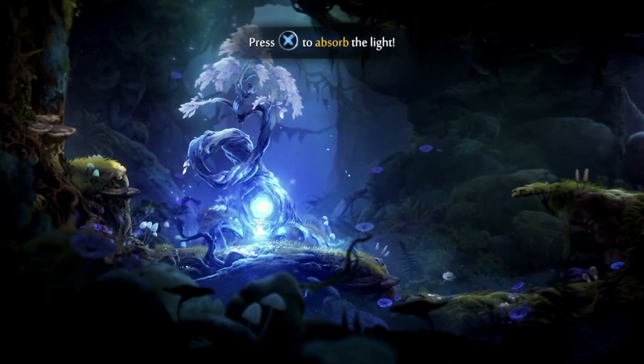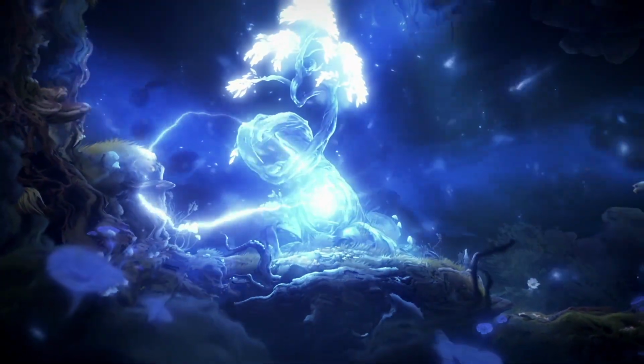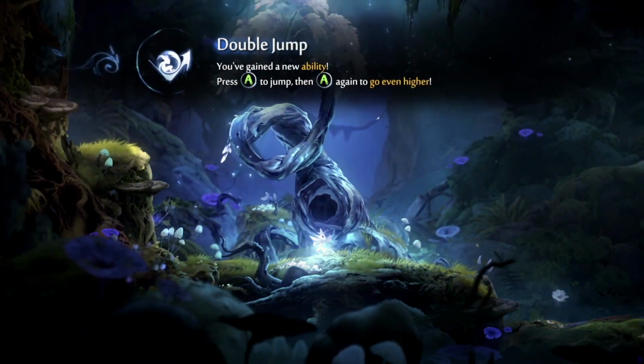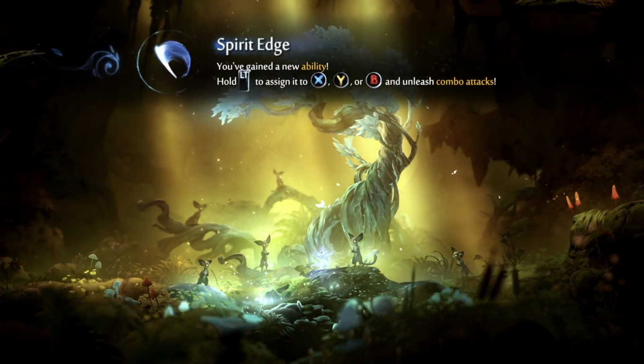Areas that were extremely intriguing before because they were too high to jump or were across water that you couldn't swim in, you can now explore with the help of genre classics like double jump, a water suit, wall climb, air dash, and many more.